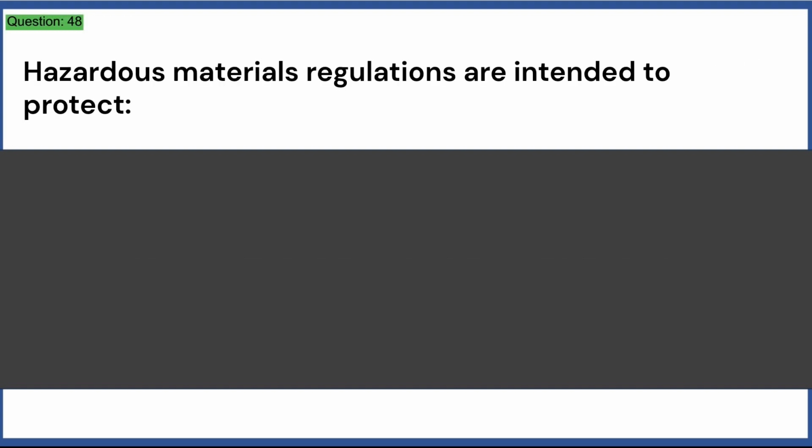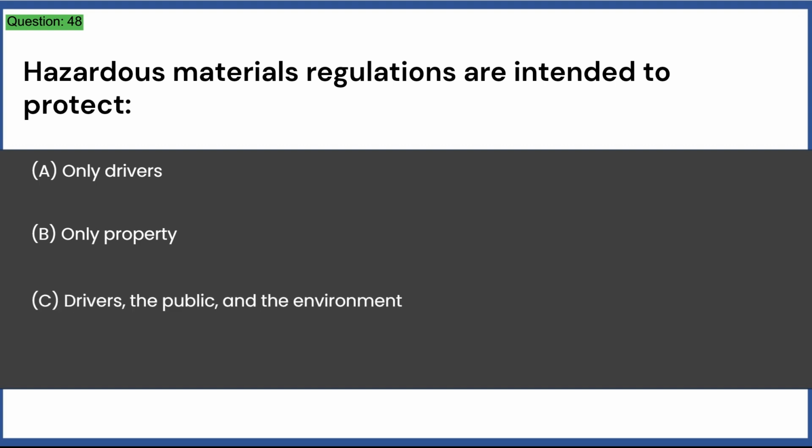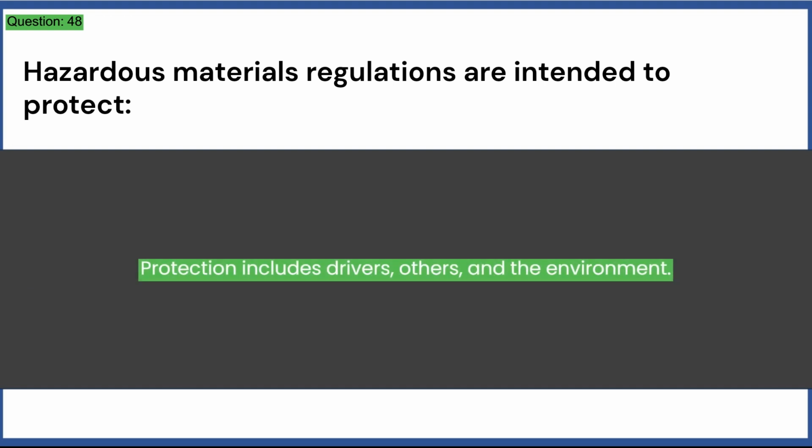Hazardous materials regulations are intended to protect A. Only drivers. B. Only property. C. Drivers, the public, and the environment. D. Shippers only. Answer: C. Protection includes drivers, others, and the environment.